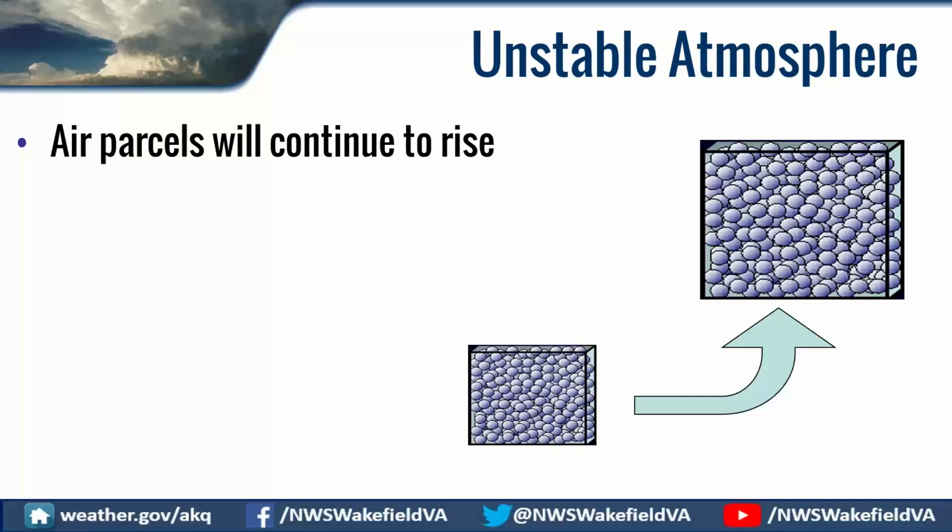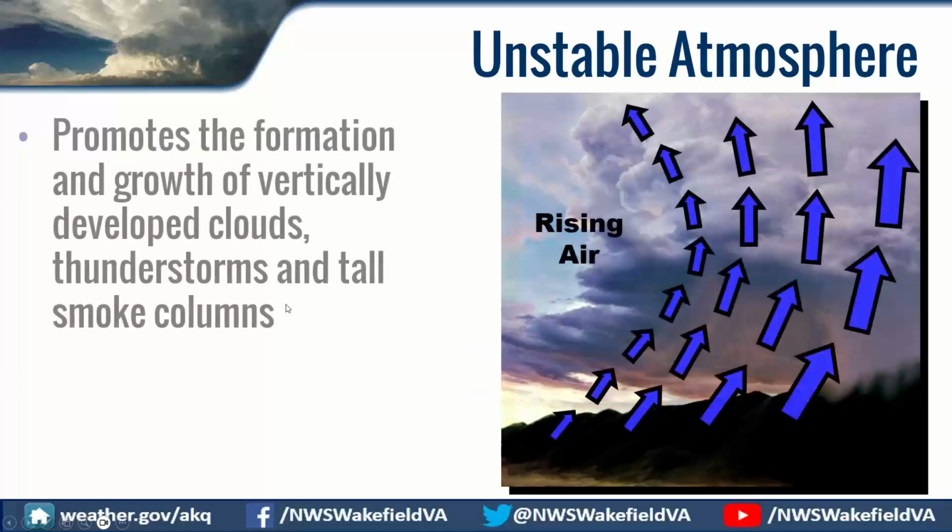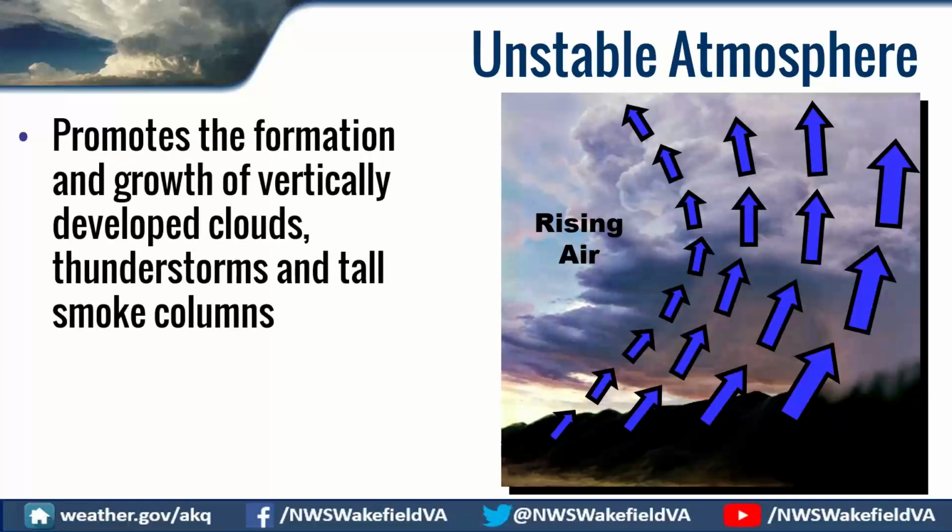And as that air parcel goes to lift, the air parcels will continue to rise. And as those air parcels rise, they will expand and get bigger. As that continues, this will promote the formation of vertically developed clouds, which will eventually result in thunderstorms and tall smoke columns if we eventually have enough moisture in place.